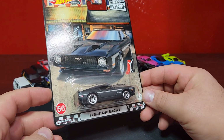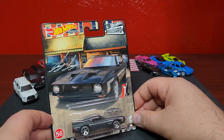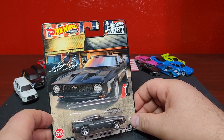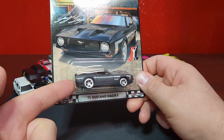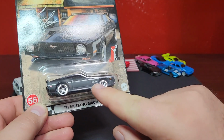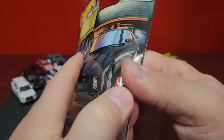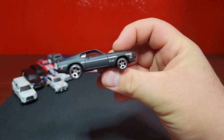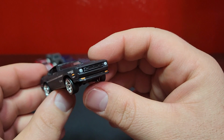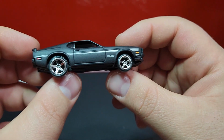So this is the last one in that particular mix. This is a 71 Mach 1. This is not a brand new casting. What I did not notice about this, and my buddy Edison let me know about this, I had no idea, this is Joey Logano's car, I guess. That's why it says 22 on the side. That's his signature right there. And then, of course, he won the NASCAR Sprint Cup Championship this year, so maybe that makes this car a little bit more desirable currently. But other than that, like I said, it's not a new casting, but it looks very, very good. So it says Mach 22 on the side.